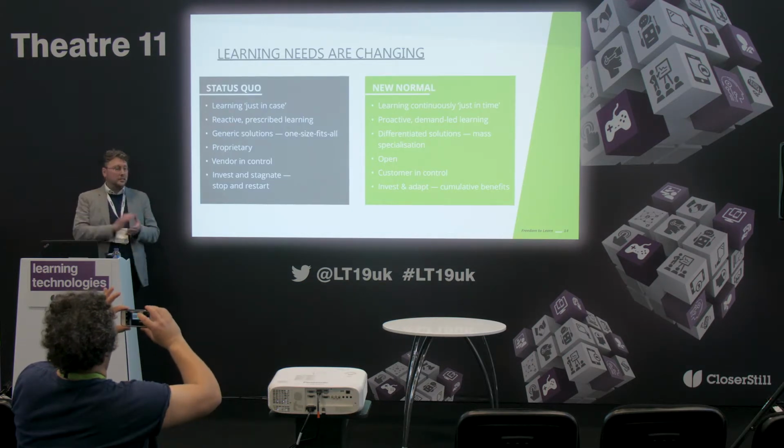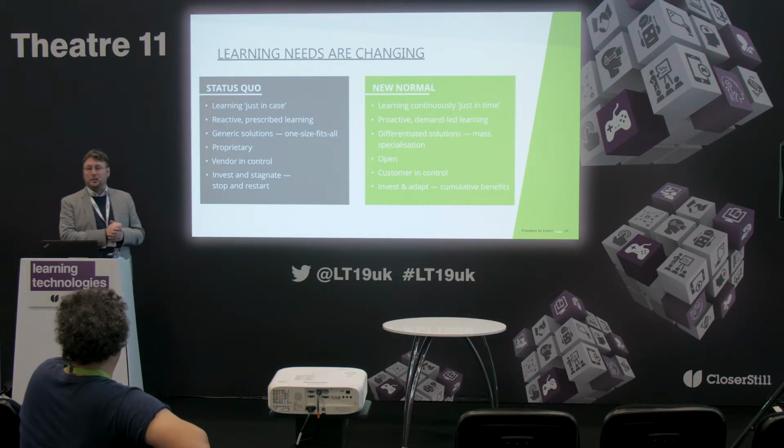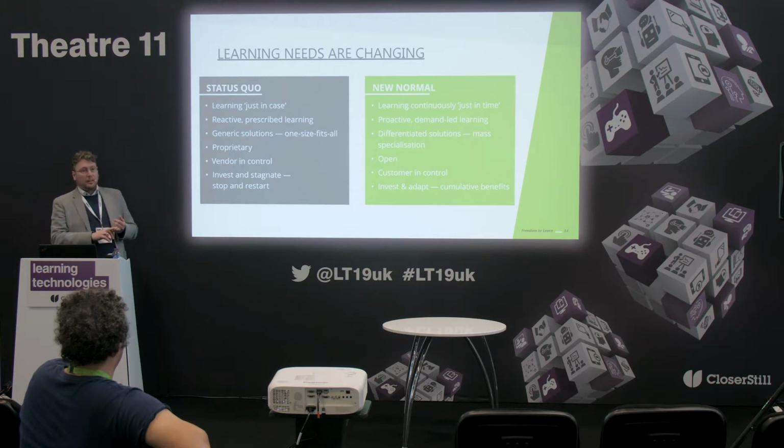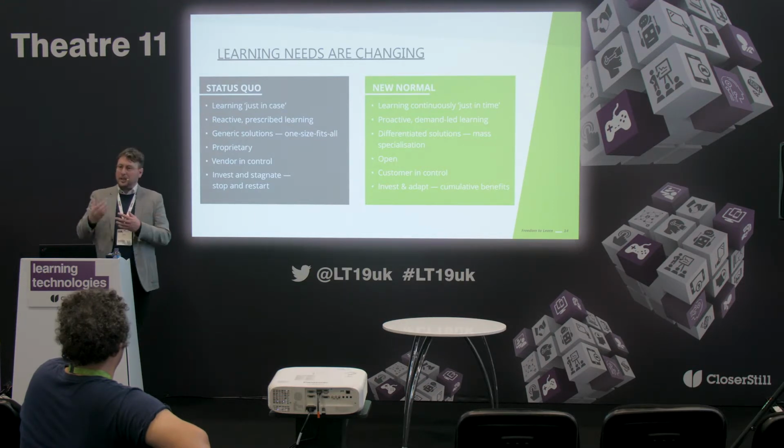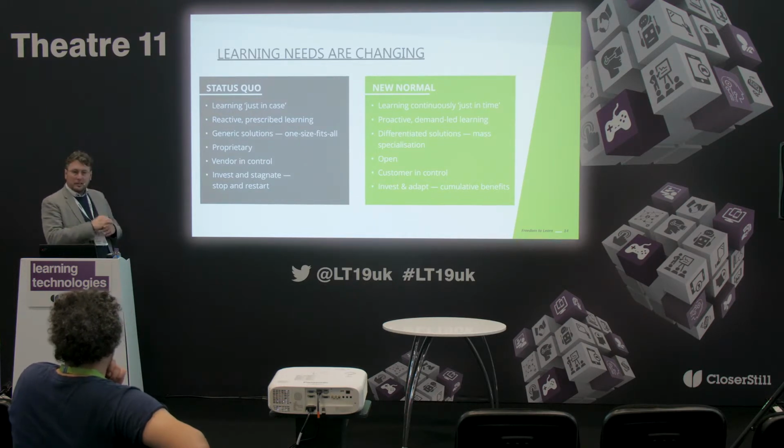So what's driving all of this, I think, is a shift from what we see as the status quo right now in terms of learning and development needs. Learning just in case, we're moving away from that to something that's much more about continuous learning just in time. Moving away from reactive prescriptive learning, to more proactive demand-led. Not so much generic solutions, things that are maybe based on generic types of content, but are contextualized. Contextualization is really key to successful learning. It needs to be differentiated, thinking about mass specialization and personalization for the learner themselves, down to the individual learner even.